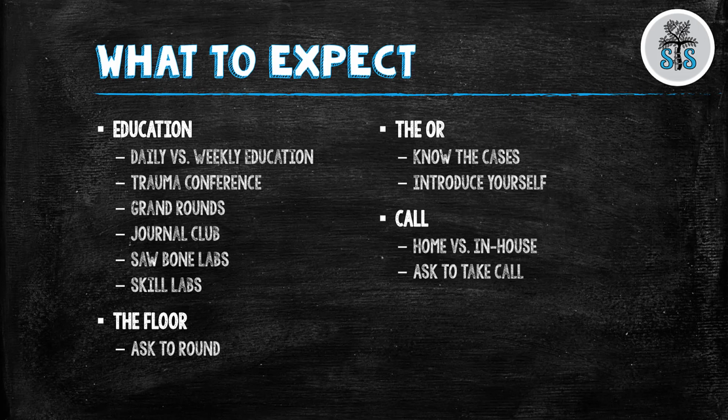Some programs will let you take call from home, and some programs will have in-house call. Make sure to ask to take call whenever you can, even if you're not assigned. Call is one of the most valuable opportunities, as you will usually be one-on-one with the resident and you're able to showcase yourself. It's important to know where equipment is, such as casting materials, splinting materials, dressings, and the portable x-ray machine.